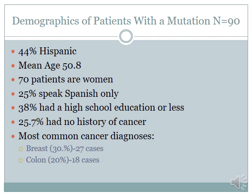Looking at the demographics of the patients with a mutation, of which n is equal to 90, 44% were Hispanic, with a mean age of 50.8 years, 70 patients were women, 25% spoke only Spanish, 38% had a high school education or less, 25.7% had no history of cancer, and the most common cancer diagnoses were breast 30%, 27 cases, and colon 20%, 18 cases.